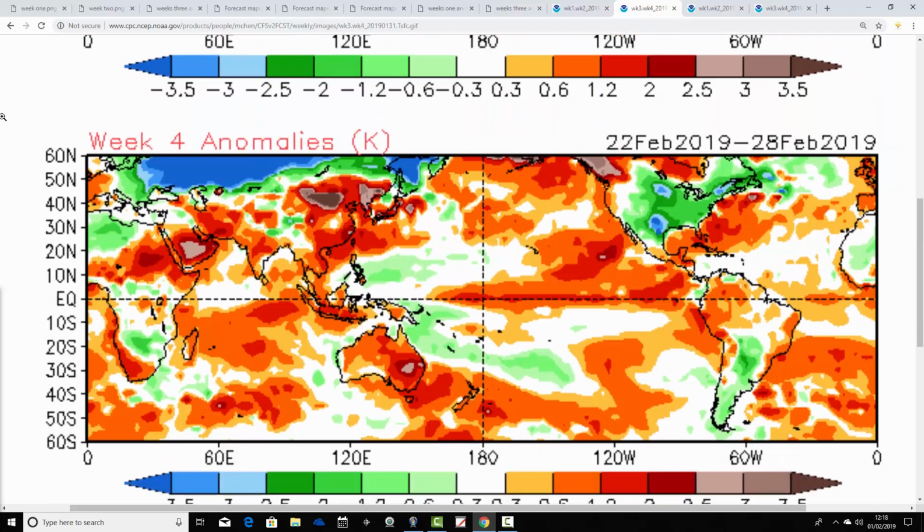And then this is probably fairly reasonable. This is the 22nd to 28th of February. It's coming out milder than average again, in great contrast, of course, to what the JMA is showing for this second half of February, I have to say.